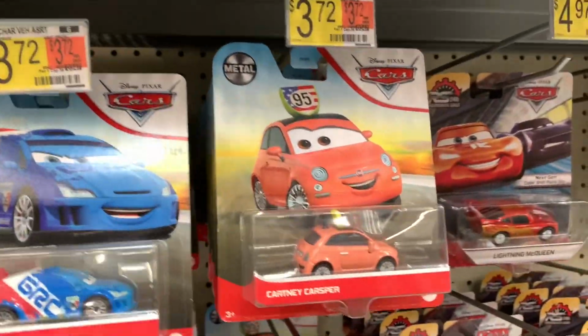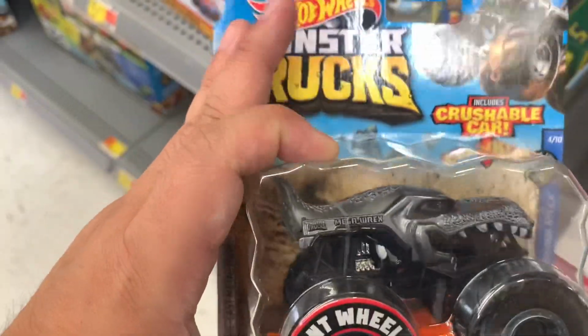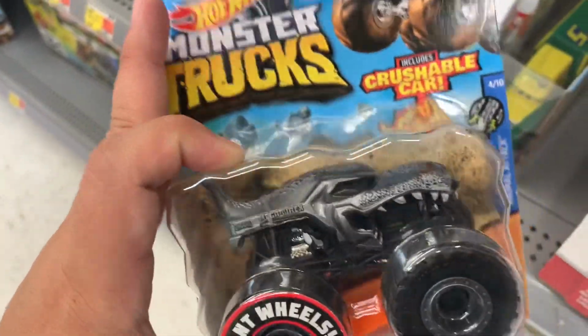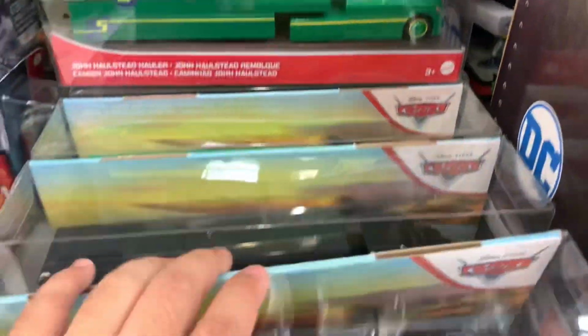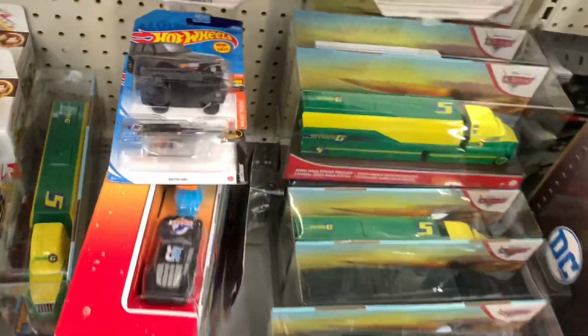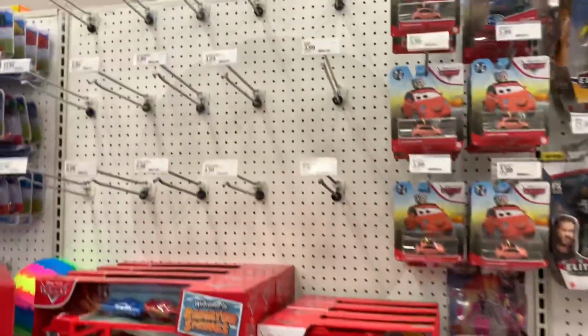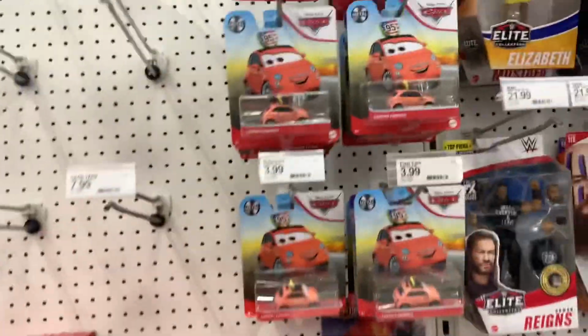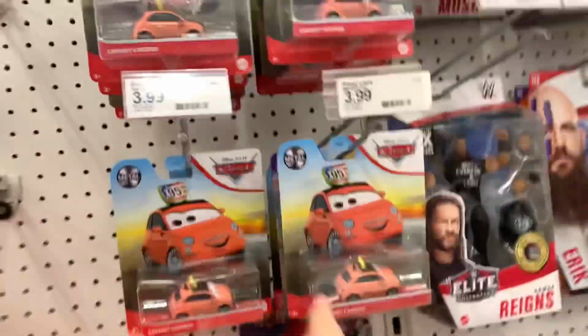And we got some Haulers. Look at this, it's a good looking vehicle. We have John Halston Hauler, Walmart Hauler, and Jackson Storm. All the Haulers. So here's the cars. They don't have any single packs. I mean, they do, but it's all Carney Carspers. Let's see if there's more than the 11 of them.